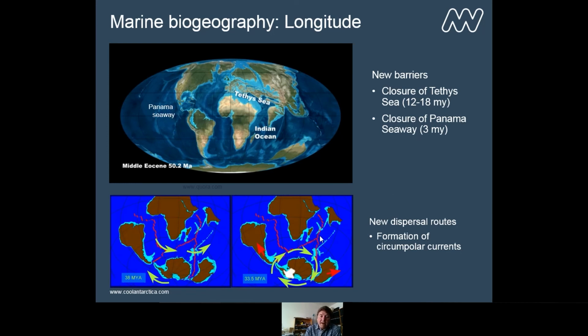In terms of dispersal events, the major new dispersal route has been in the Southern Ocean. So as Africa has moved away from Antarctica and as Gondwana split up, you got currents that could carry animals from the Atlantic into the Pacific, and eventually too from the Pacific into the Atlantic. As well as cooling the continent, these circumpolar currents lead to a much cooler Antarctica, but you can also see this very much as a dispersal route. Things will from the Atlantic get caught up in these circumpolar currents and pushed into the Indian and then into the Pacific Oceans. I'll show you more about that.